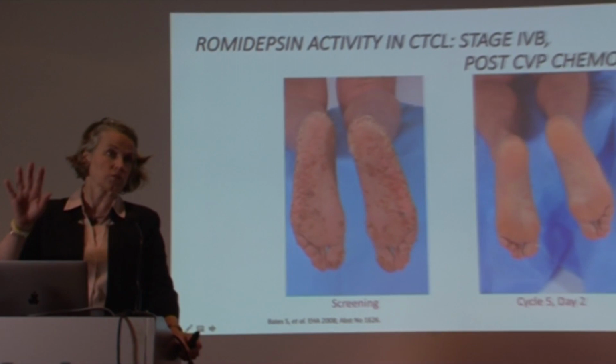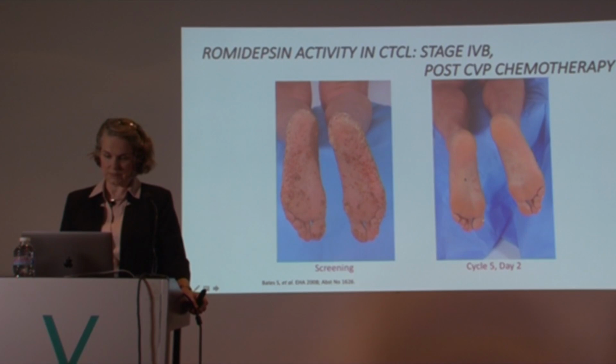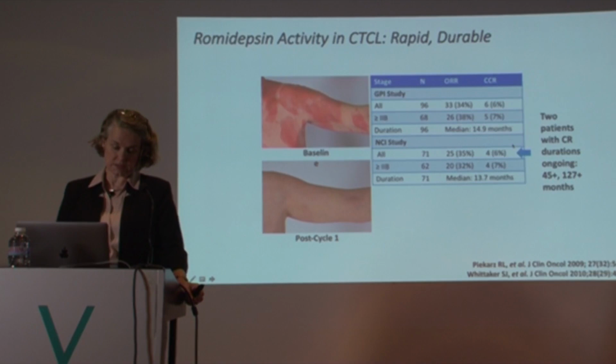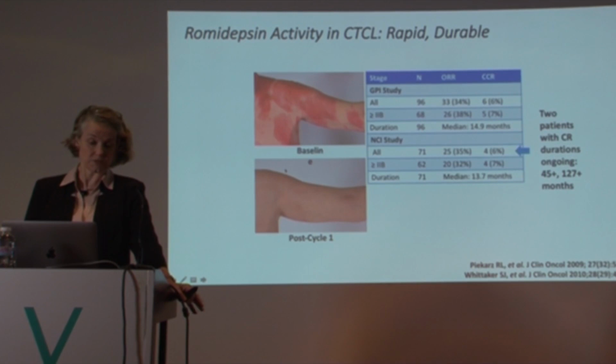Here you can see a bunch of lesions on the bottom of a foot of a veteran who was in Vietnam, probably trudged through a lot of Agent Orange, and maybe that is or isn't related to the fact that he got CTCL about 30 years later, but the drug really worked. This guy had a very long response of 8 or 9 months. One would like the responses to be even more durable, and sometimes they were. We've had one patient actually have a response for 10 years. This is another patient with a very good response.